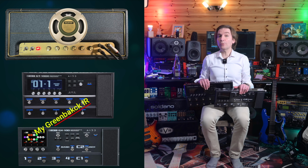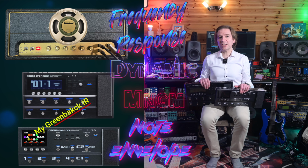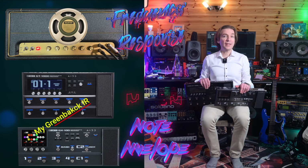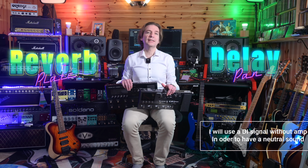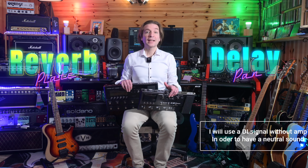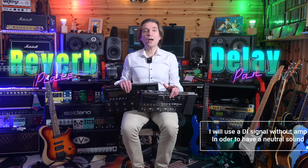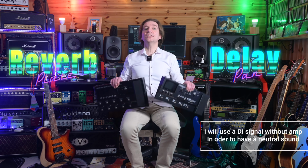We will check out the frequency response, the dynamic range management, and the note envelope management of the two units versus the real amp to find out any difference, if present. We will also check out two effects, a delay and a reverb, in order to verify not only if the amps sound the same, but also if the effects are equally sounding. At the end of this test, I think that we are gonna have a clear idea of the sound engine and the amp modeling technology used in the two machines.